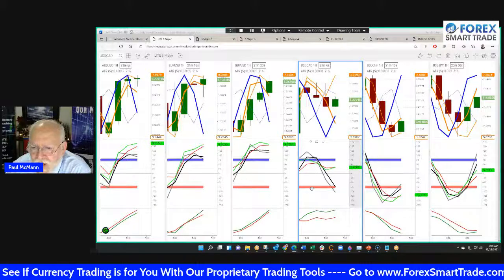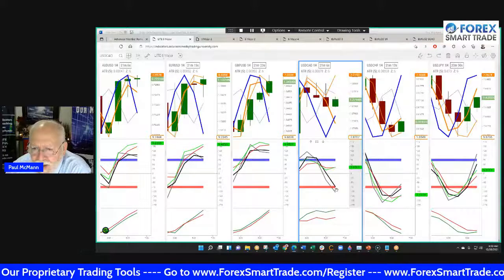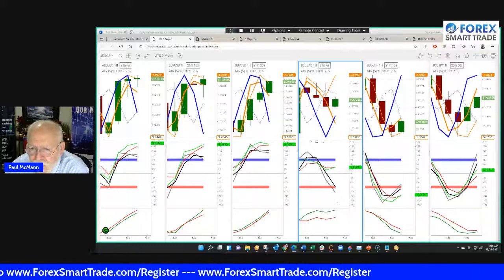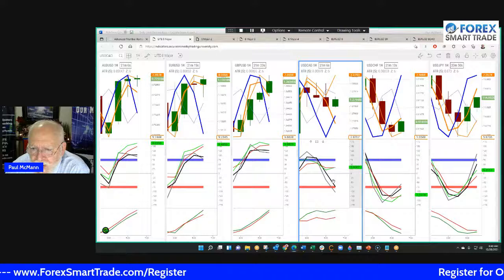USD Canadian Dollar. We've got this agreement in the channel. Minors are going down. They've actually run through the channel and are approaching oversold. Minors or majors have turned and they're starting to go back up.